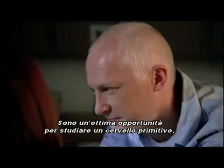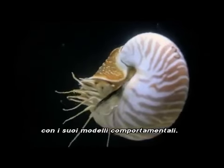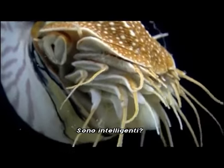So it's just a really great opportunity to look at an ancient brain, ancient behavior, and they're a wonderful way to study the evolution of intelligence. So are these guys intelligent then? Some are smarter than others.